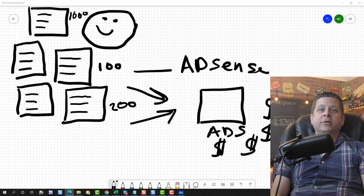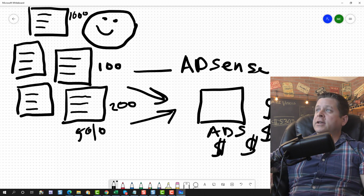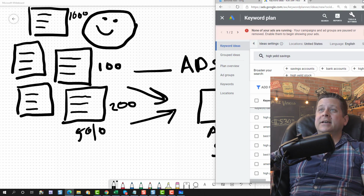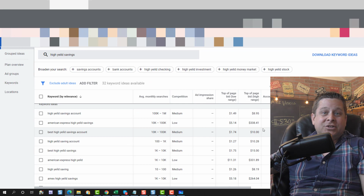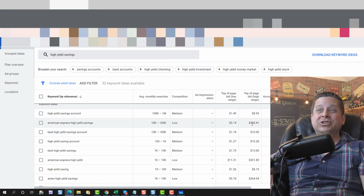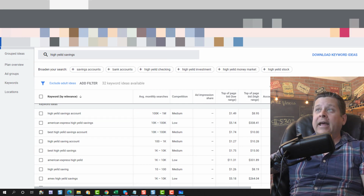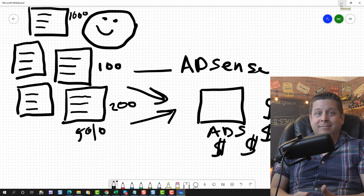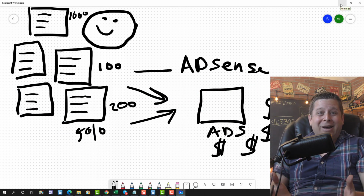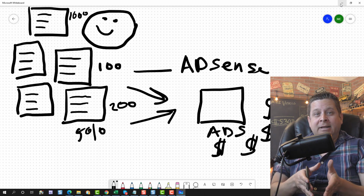So if he has a blog post over here for something like the 5% savings account, you can see that through Google AdWords, the keywords related to high-yield savings accounts have advertisers paying a fortune, sometimes as much as $300 a click. And because he puts Google AdSense on his site, he gets a small portion of that. Now, is it $300? No, it's not. He's actually getting quite a bit less, but in terms of what you make per content, it actually ends up being a pretty good amount.